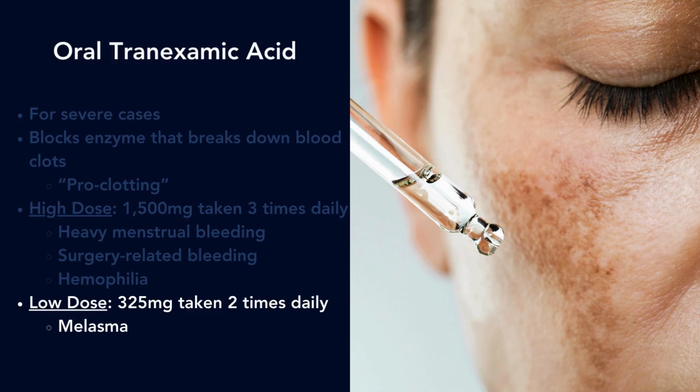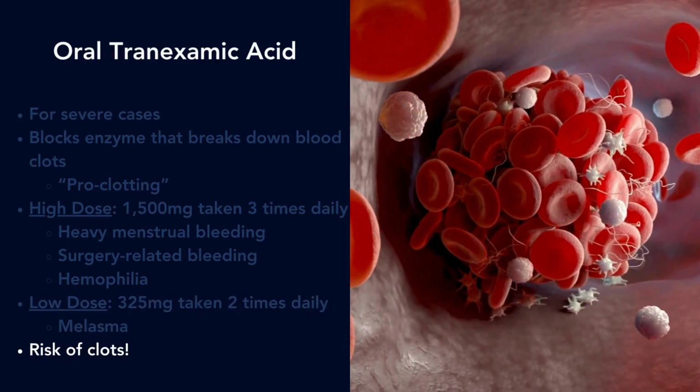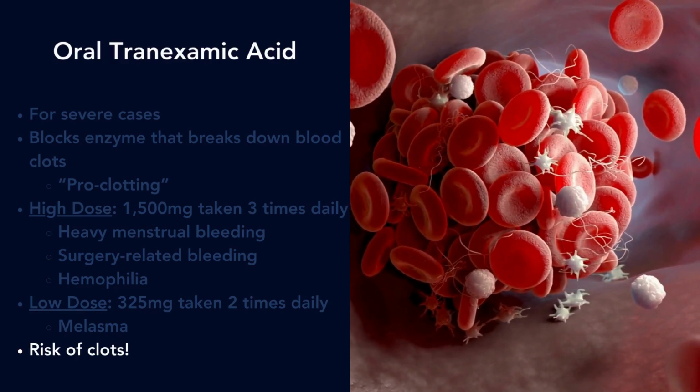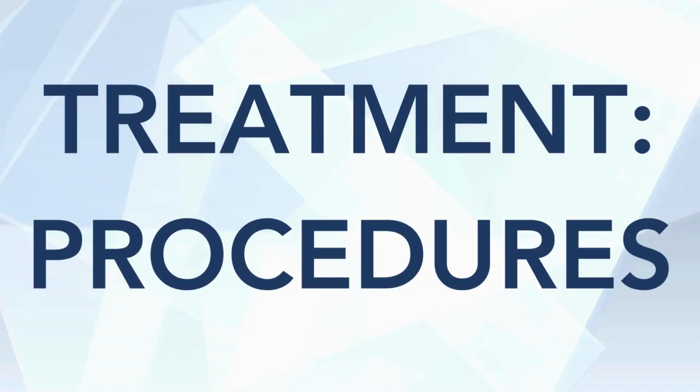Usually it's about 325 milligrams 2 times a day, and you only do that for a few months, it's not forever. But nonetheless, there is still a risk of clot. So we really look at your risk factors. We may do blood work, look at if you're on birth control, and just see if you're a candidate. But again, this is just for very severe cases. We don't do this commonly.